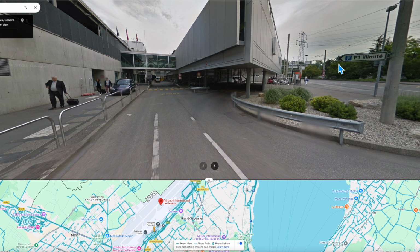And then you can see here, right under here, this is the airport. If you go in here, you're in the terminal. So right by the terminal, there's P1, which is unlimited length of time. You don't have to leave. But it is about 25 or 26 francs a day. There are almost always spots. It's super convenient. You walk out and you're in the terminal basically, but it is a bit more expensive.